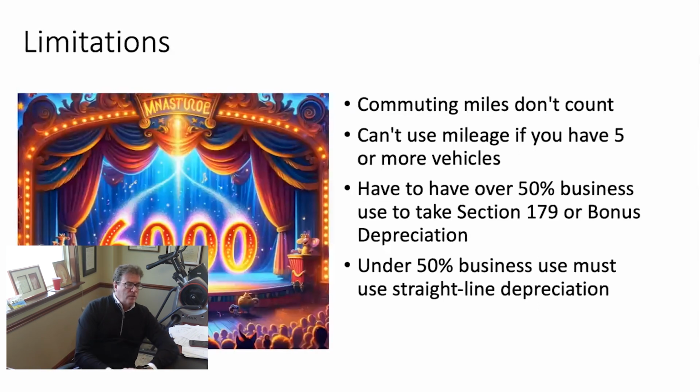Now here are some limitations. Again, I put in this graphic the magic 6,000 pounds number. Commuting miles never count. If you go straight from home to a client's and you normally have a 10-mile drive to the office and the client's 50 miles away, you get to count 40 miles of that first trip of the day. So commuting miles are never considered business. Now if you office from your home, then pretty much your day starts there.